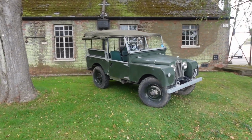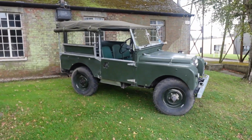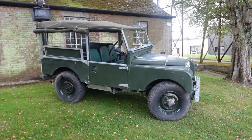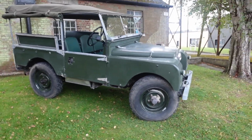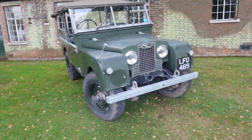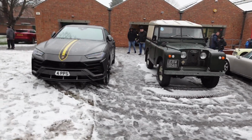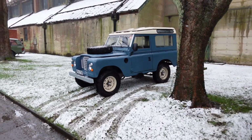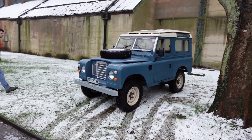Commonly referred to as the series Land Rovers, production of the original solid-hull 4x4s spanned from 1948 to 1985, with the only significant visual change occurring between what became known as the Series 1 and the Series 2 in 1958. The almost identical 2A came in 1961 and the lightly facelifted Series 3 in 1971.